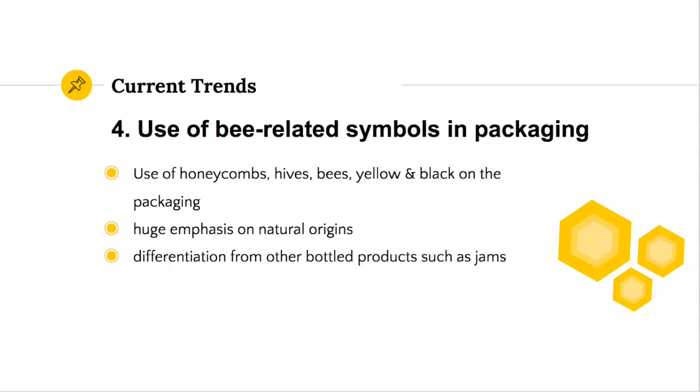It is impossible to see a honey packaged without nature-related elements on it. Honeycombs, hives, bees, or yellow and black. All of these are marketing tactics to remind consumers that these are natural products. It is also a way for brands to differentiate their products from other similarly packaged items, such as strawberry jam.